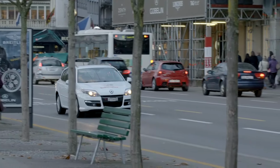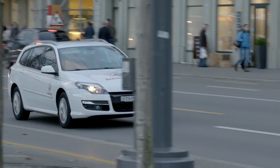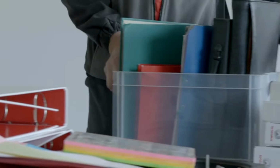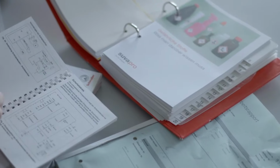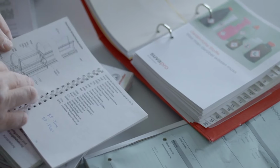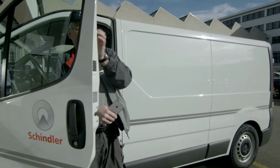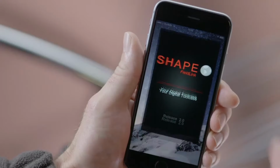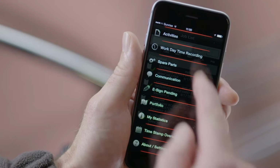Technicians used to travel around the cities to maintain lifts with a big toolbox and binders with details of the machines, how to maintain them. It was extra weight and it was all a loss of time. Today, everything is on the iPhone-based Fieldlink application that Schindler developed.